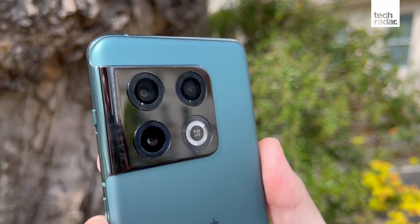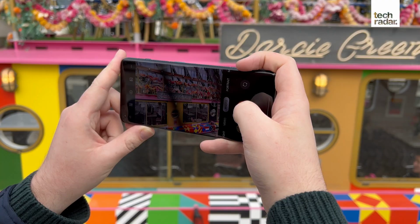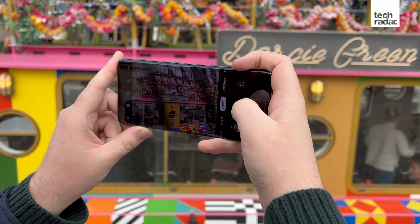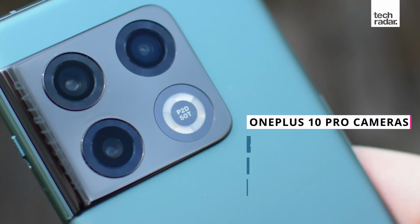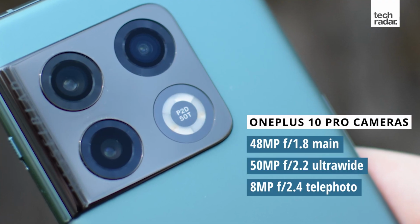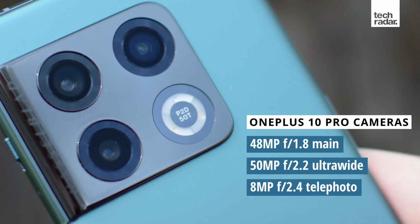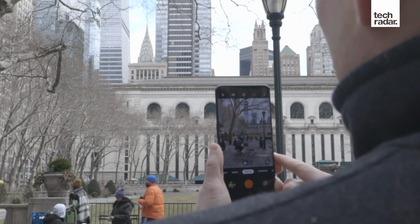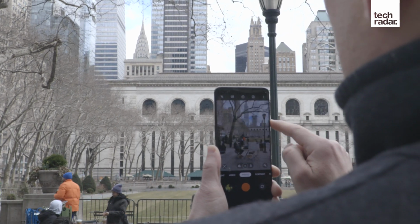Now onto the camera section. If you've read our written review, you'll know that this was our big sticking point with the phone. It's certainly not bad, but rival phones do beat it here. The main camera here is 48 megapixels and it's joined by a 50 megapixel ultra-wide and 8 megapixel telephoto, as well as a 32 megapixel front camera. Stick to the main camera and you'll be taking bright and colourful pictures. We've got no complaints here.